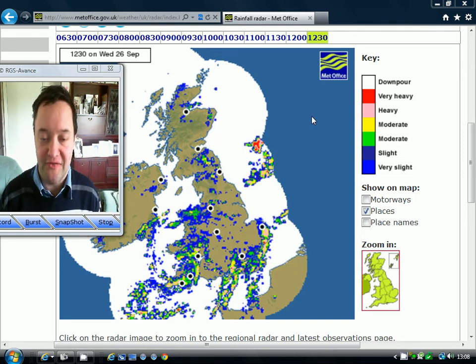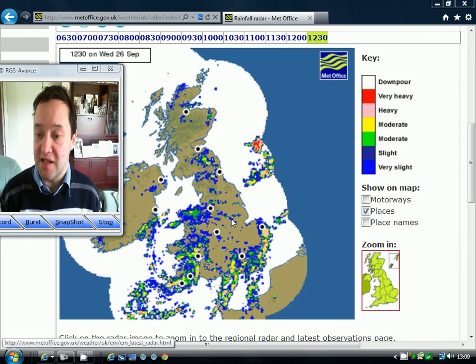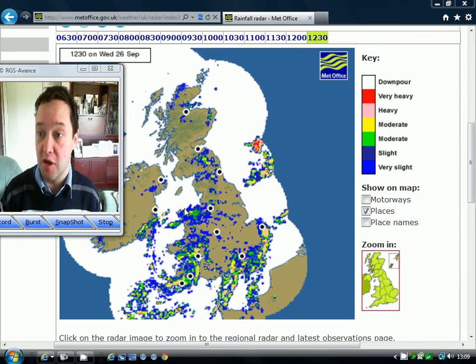We're going to do the 5-day forecast today. We're going to start off with the Met Office radar picture. You can find the Met Office website on my links page. This is the situation across the British Isles today in terms of rainfall. This radar picture was taken at 12:30 actually.